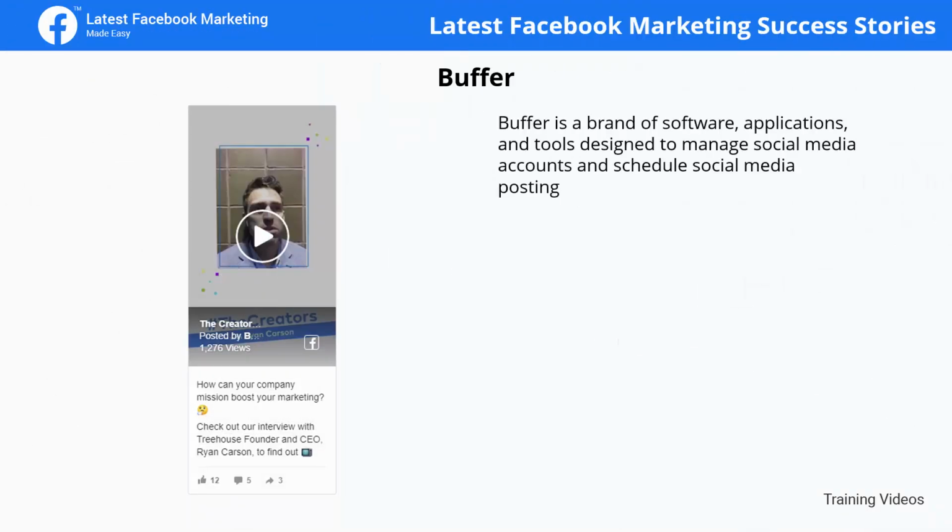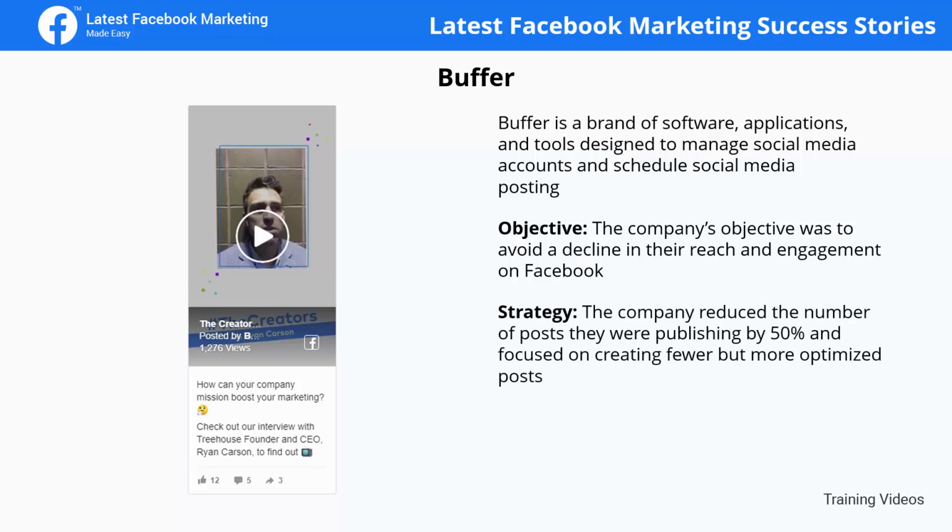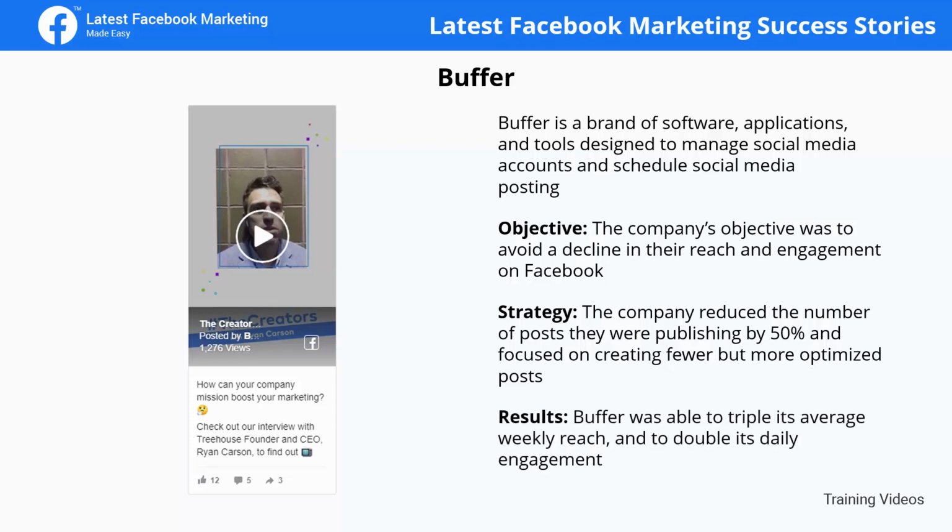Buffer. Buffer is a brand of software, applications, and tools designed to manage social media accounts and schedule social media posting. Objective. The company's objective was to avoid a decline in their reach and engagement on Facebook. Strategy. The company reduced the number of posts they were publishing by 50% and focused on creating fewer but more optimized posts. Results. Buffer was able to triple its average weekly reach and to double its daily engagement.